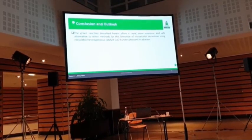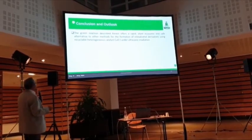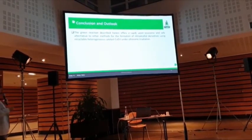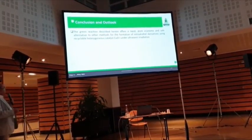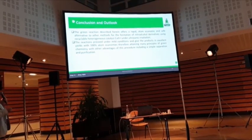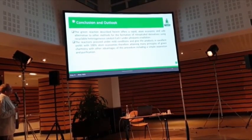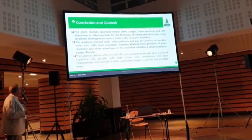The green reaction described herein offers a rapid, atom economic and safe alternative to the other models for the formation of nonionic alkyl derivatives using recyclable heterogeneous catalyst copper oxide under ultrasound irradiation. The reaction proceeds under mild conditions, gives products in excellent yields, 100% atom economy, therefore attaining many principles of the green chemistry with other advantages of the procedure, including the simple separation and purification.